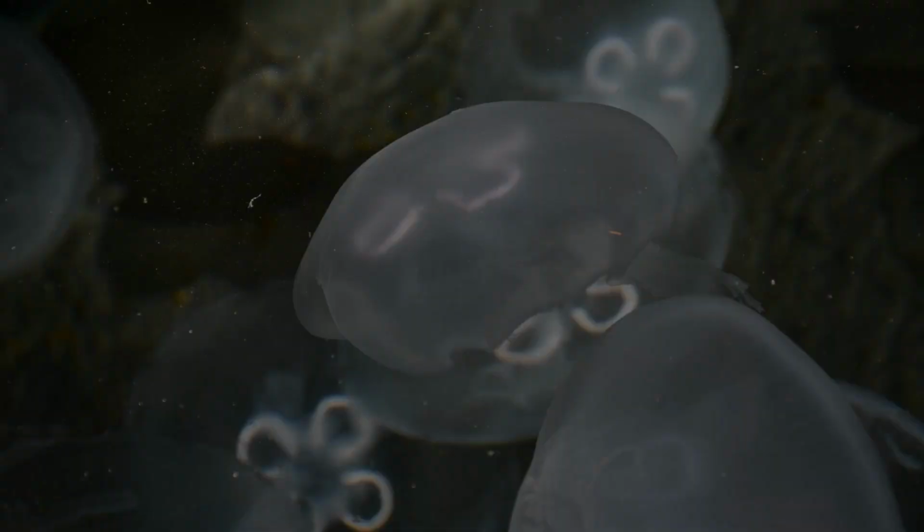Hi everyone. We are at the Point Firmin Park. This is where the Point Firmin Lighthouse is. Now, we got here too late in the day because it closes at 4, but that doesn't mean we can't see how beautiful the outside is.